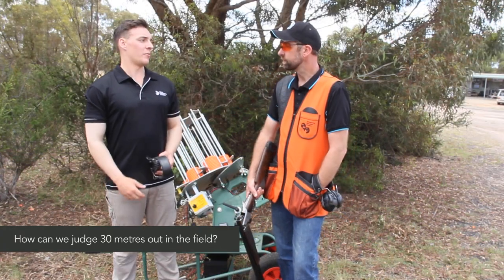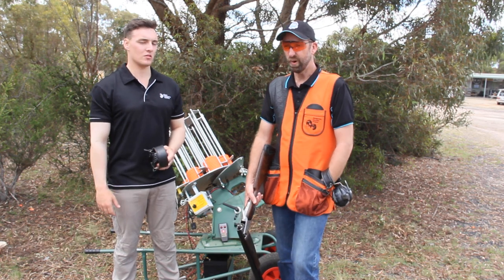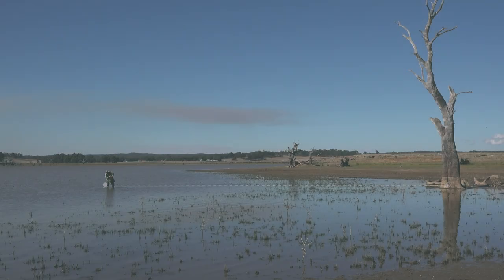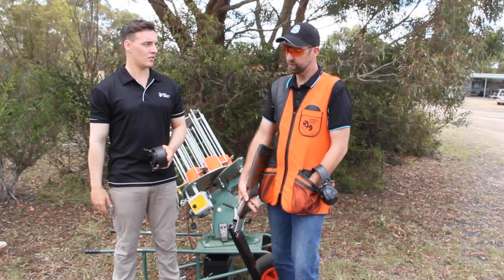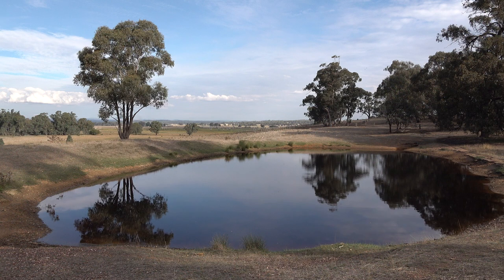So Daryl, 30 metres is a practical measurement. How do we judge that in the field? So for us, what we've found works really well is when we set our decoys, we put the last decoy at that 30 metre mark. And we know that once the birds come in and they cross that mark, they're within that 30 metre range. Yeah, that's a great idea because you've got something you can see whenever something comes in. Yeah, it's worked really well, especially with younger shooters and new shooters who haven't got that experience of judging the distance. It really helps them to have that marker.